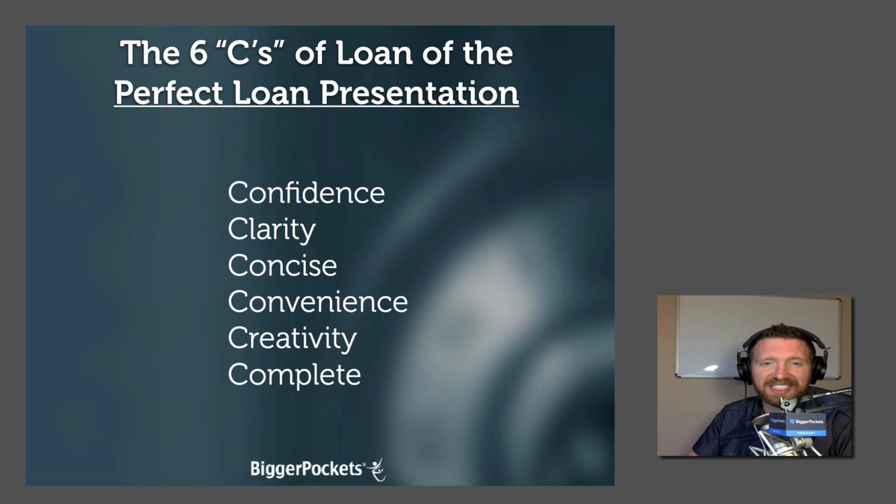But number 6, complete. In other words, are you leaving stuff out? Are you hiding stuff? Are you making it difficult for the banker to get all the information you need? Be really, really thorough on how you give them information. Be very complete so they don't have to ask you again and again and again. Again, the main reason that people don't get their loans approved is because bankers are lazy. So if you want to make it as easy as possible, give them all the information they need.